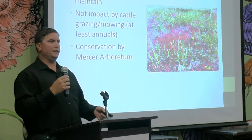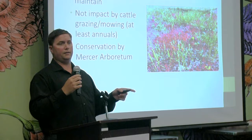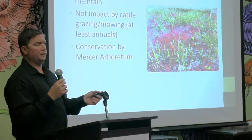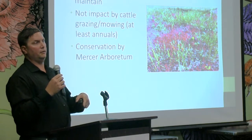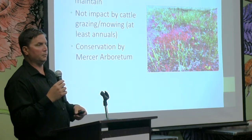And then lastly, the Mercer Arboretum has been doing genetic collection or seed collection to basically preserve the genetic lineage of several of these species. So at least if they keep disappearing, we find a way to recreate this habitat, we could re-inoculate those sites with seeds that are frozen up at the Mercer with Anita Tiller.